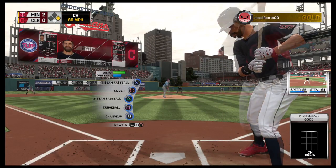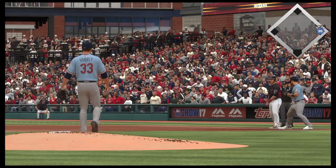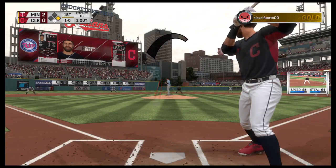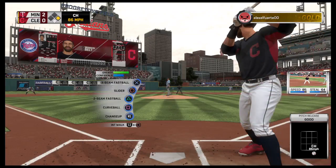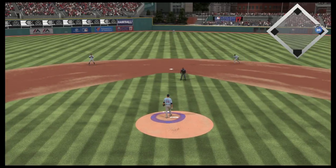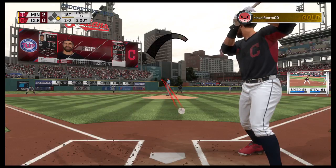Off speed pitch in the dirt as he takes it for a ball. Now a move over to first, and he's back in standing. 1-0 pitch on the way. And the changeup is way low that time. Well, you clearly have a guy scuffling right now on the mound. Look, he hit the last batter, and then he's falling behind here. As a hitter, you just got to sit there and look for one specific pitch before you swing.